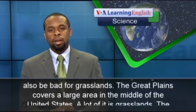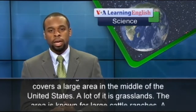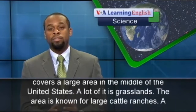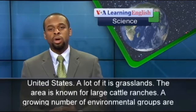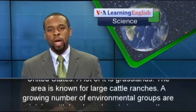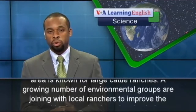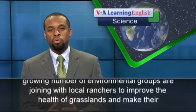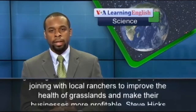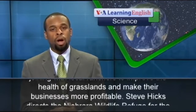The Great Plains covers a large area in the middle of the United States. A lot of it is grasslands. The area is known for large cattle ranches. A growing number of environmental groups are joining with local ranchers to improve the health of grasslands and make their businesses more profitable.